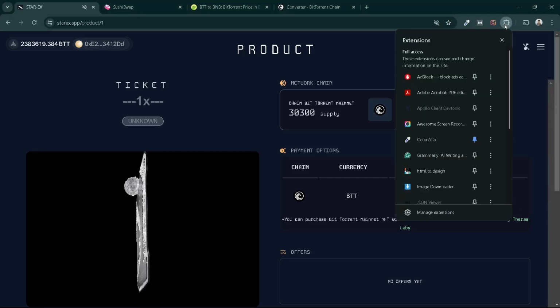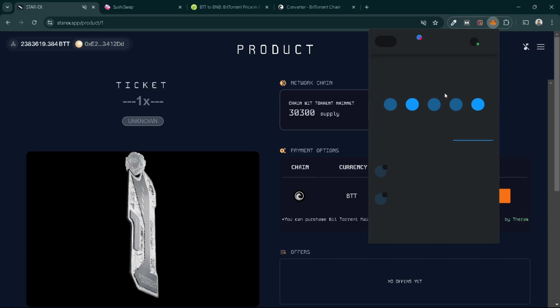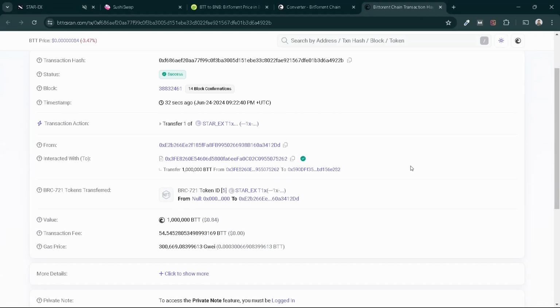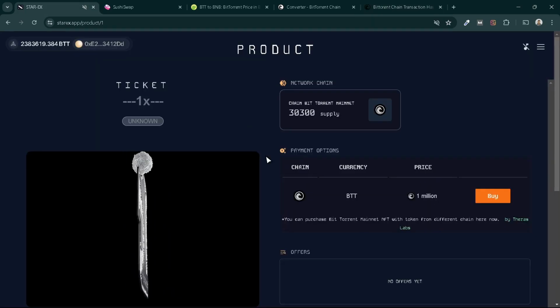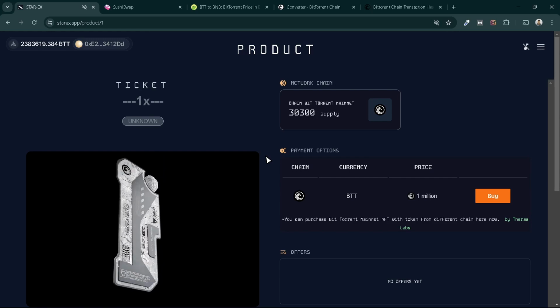Now, in order for us to actually confirm this final transaction, and then view on Block Explorer, that'll show you the full transaction details. That is basically how you purchase an NFT ticket off of the STAR-EX app.